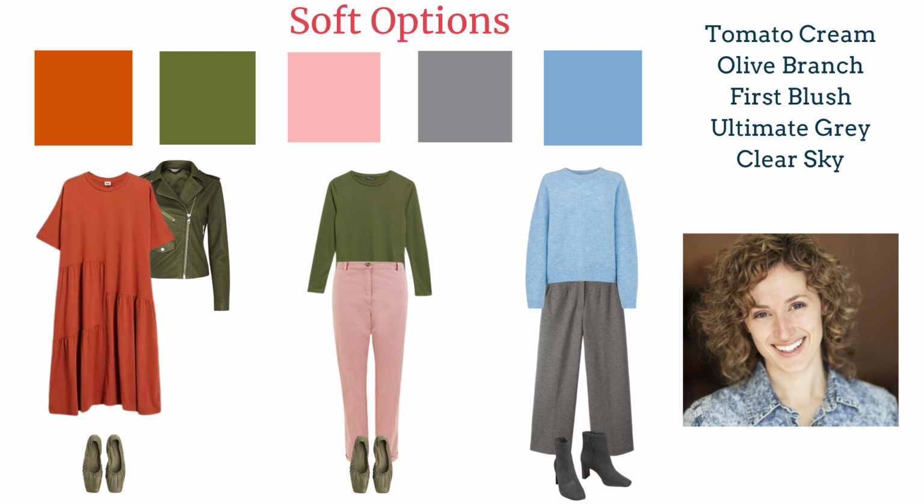And then finally we've got our soft or our muted lady. Now, because she's the complete opposite, she doesn't have a lot of contrast going on. She's going to look much better in these muted colours, but they are split very definitely between warm and cool colours here. So whilst if you're warm in colouring, you're going to look great in the olive branch and the tomato cream, ideally those aren't best for somebody who's got soft cool colouring.